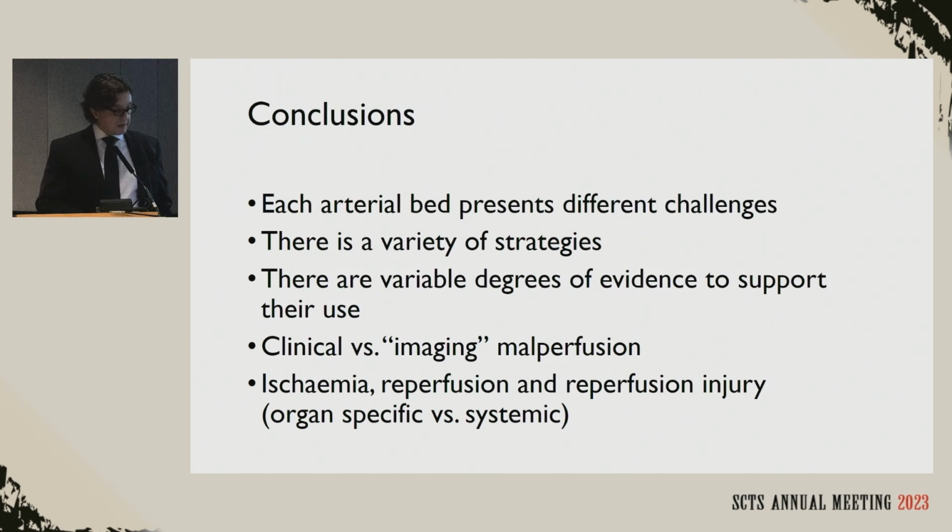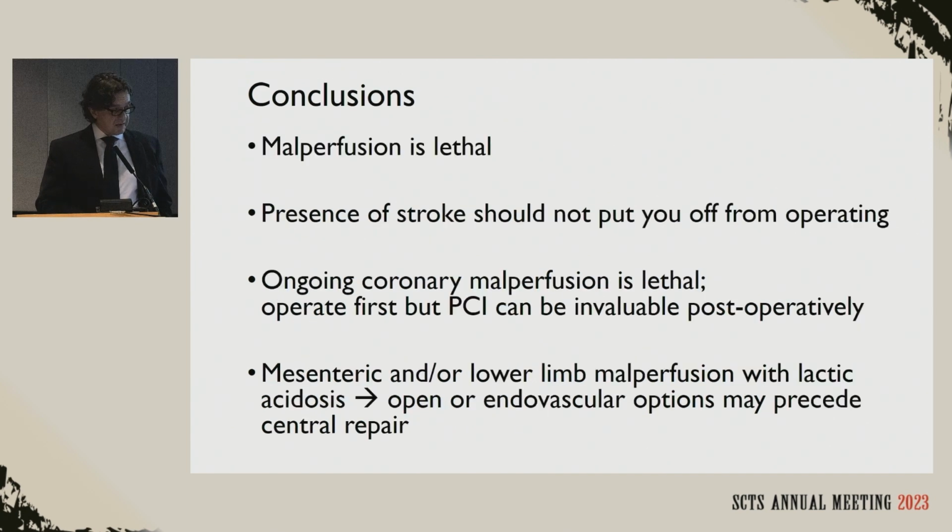Be careful, and also keep in mind the clinical versus imaging definition of malperfusion. Also keep in mind that ischemia brings reperfusion and reperfusion injury to the entire body and to that particular arterial bed. Malperfusion is lethal. Presence of stroke should not put you off from operating. Ongoing coronary malperfusion is lethal. Operate first, but PCI can be invaluable postoperatively.